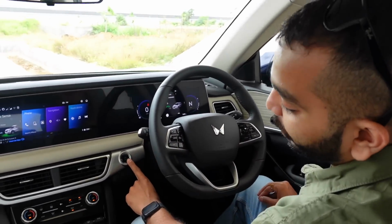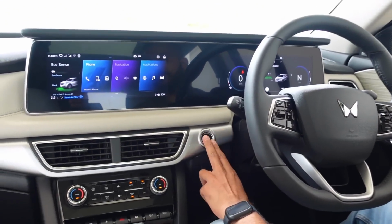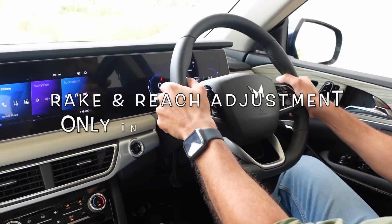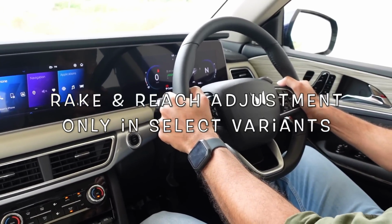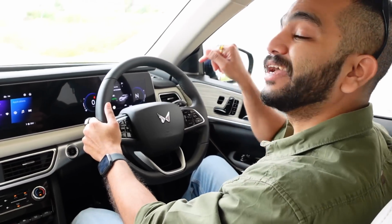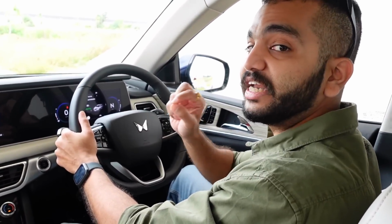इस गाड़ी के साथ आपको engine start stop button यहाँ पे दिया गया है, very easy to reach. But this steering wheel, by the way, is only tilt adjustable. आपको telescopic adjustment नहीं मिलती है. आगे पीछे आप इस steering column को adjust नहीं कर पाओगे in this AX7 T variant.